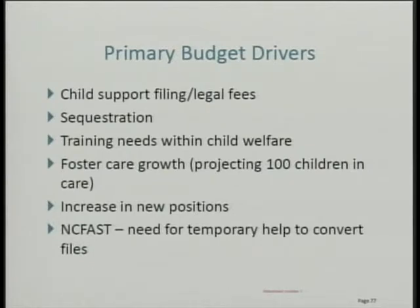2 to 3 years ago, we were as low as 48 foster children, but now we're up to over about 75 children with more petitions to come. So we're seeing definite growth there, and of course with that comes definite cost that we have to absorb. Increase in new positions, we'll cover that in a minute, but we do have several new positions in our budget, as you've already seen.